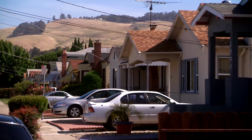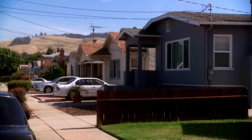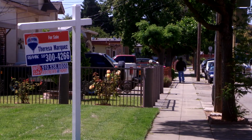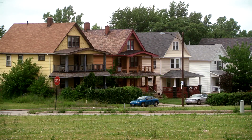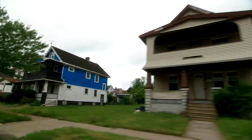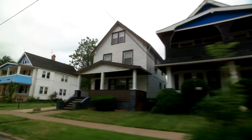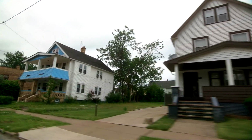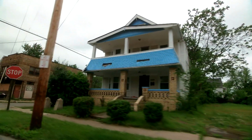While NSP has helped many communities recover from the foreclosure crisis, the NSP homeowner requirements and neighborhoods where NSP funds go can make it challenging to market homes to new buyers. NSP funds must be used in distressed neighborhoods with high rates of foreclosure, neighborhoods that may also have high rates of crime and other issues that make them less attractive to families looking to put down roots.